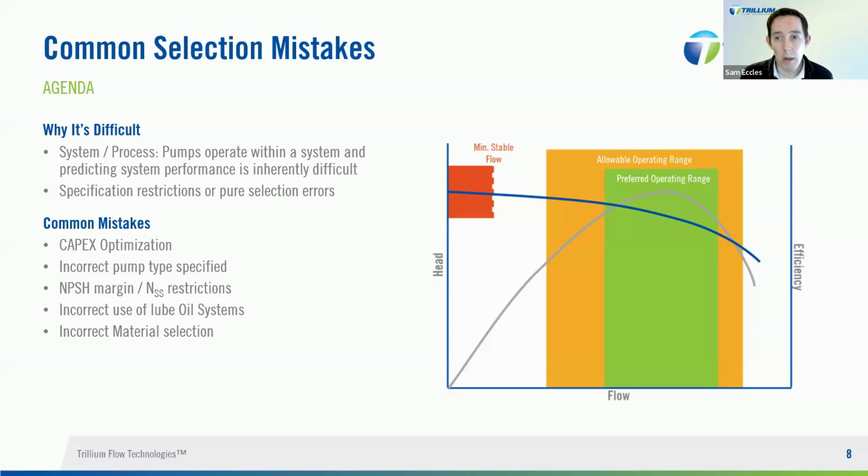So we could have spent many hours talking about these common mistakes, but we've tried to just split it into this top handful. The number one issue that we certainly see is Capex optimization. And what we mean by that is upfront cost evaluated against everything else. And again, this happens for a reason. Budget cost is a known quantity.